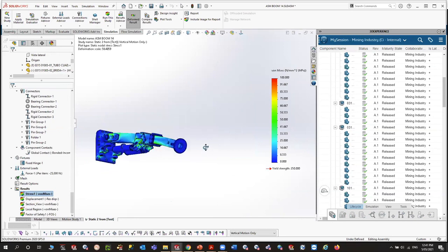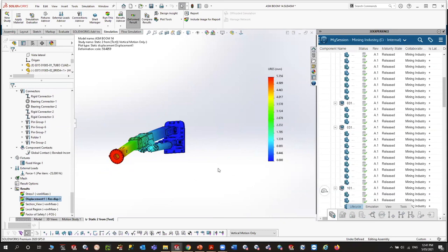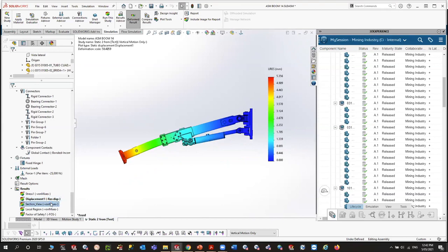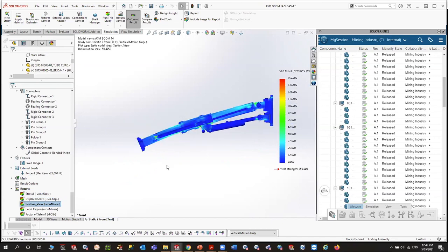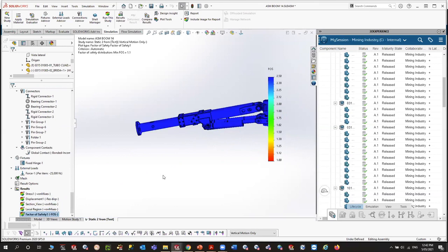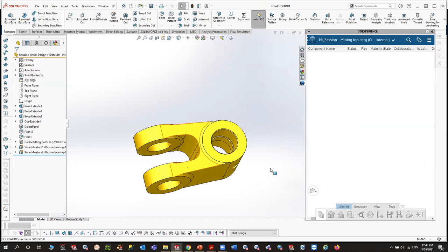So I can see my stress results here, different stress results, displacements. Can dig into the model itself to see how it's behaving. Can look into localized stresses. And I can also see the safety factor or factor of safety on the model. Okay, from here I can dig in more and just focus on the knuckle assembly.